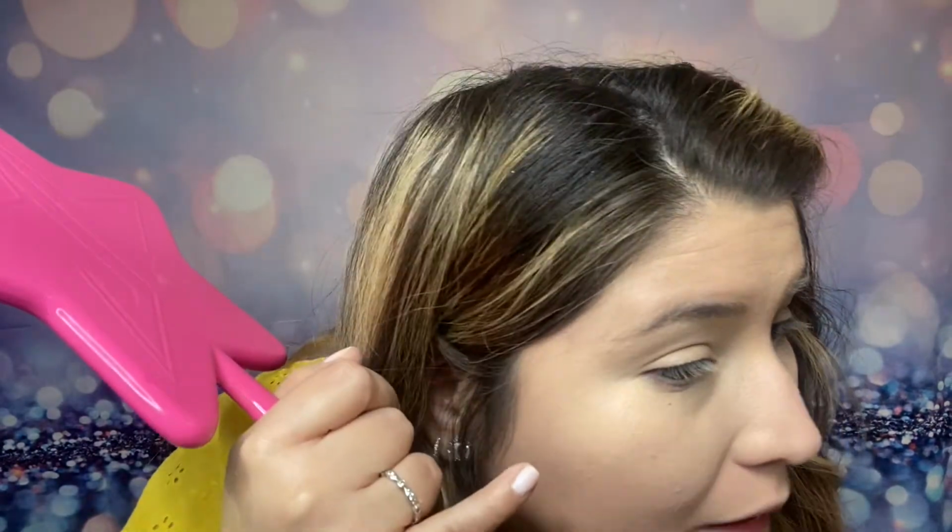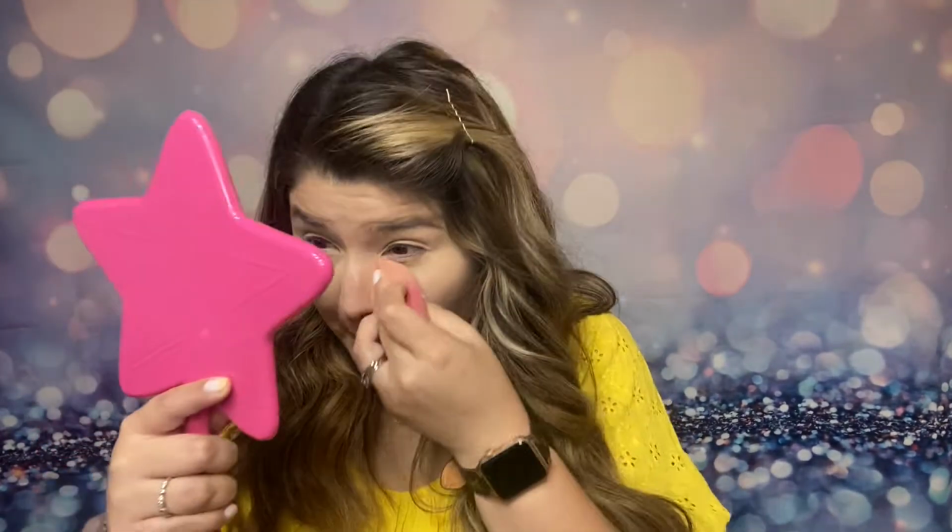I don't know if you can see how it's already lifting my foundation. Do you see that? Why are you lifting my foundation? Oh no, I don't like how that looks. And it's really making my pores pop. Oh no, and it's caking up. What is that? Oh my God, this is gonna be a huge fail.